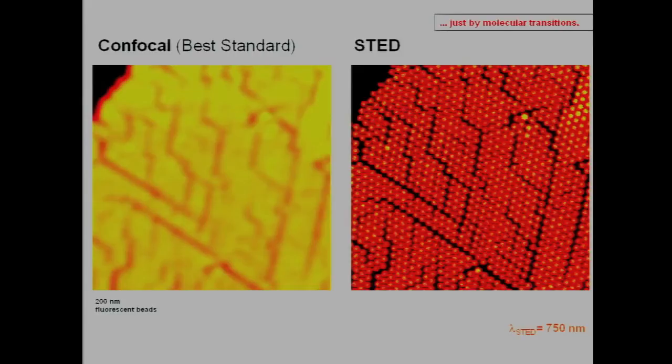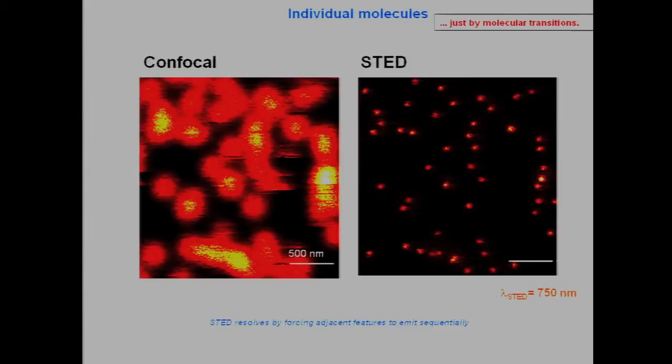These are individualized molecules. You can clearly see them. Here they are separated, here they're not. Why? Here they were emitted at the same time, gave off light at the same time, but here no. At the time this one was emitting, this one was stopped. And so we can, just by playing with the molecular transitions, separate the features.